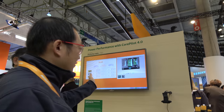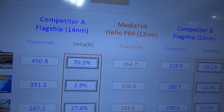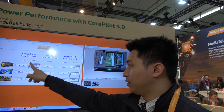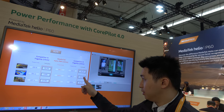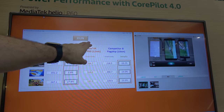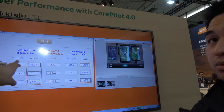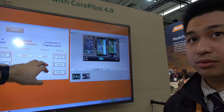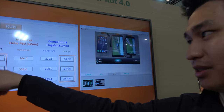So this is with the CorePilot. What is it showing right here? This is the current in the P60 and the current at other nanometer nodes, and this is the power gain compared to the P60. So you're comparing 10 nanometer to 12 nanometer to 40 nanometer? Yes. There's a 70% reduction compared to a 40 nanometer solution. We're better, but a 10 nanometer could be even less. The difference is not as big as from 14 to 12.